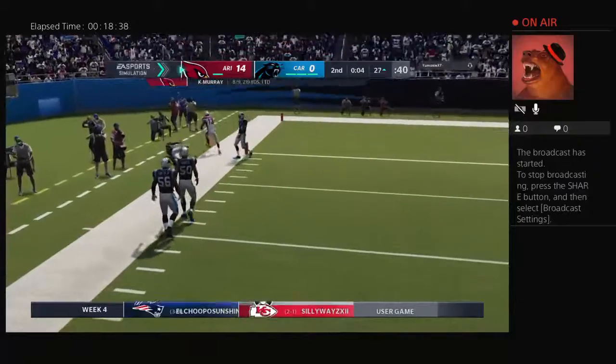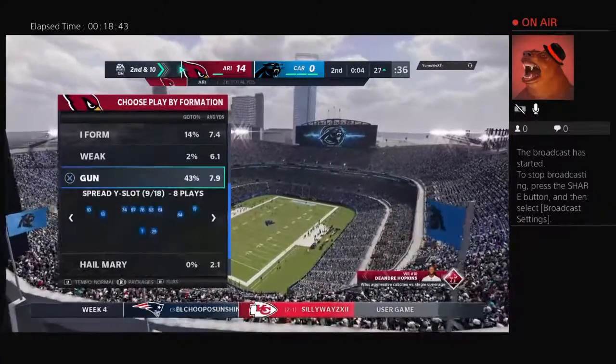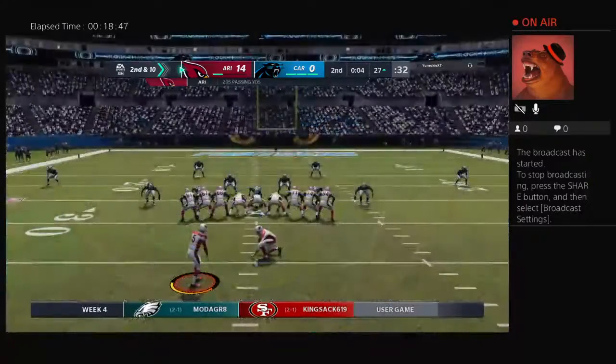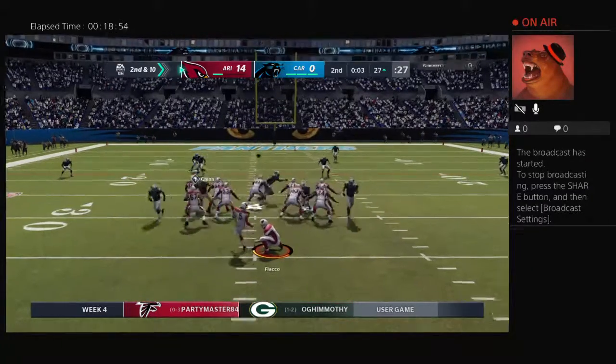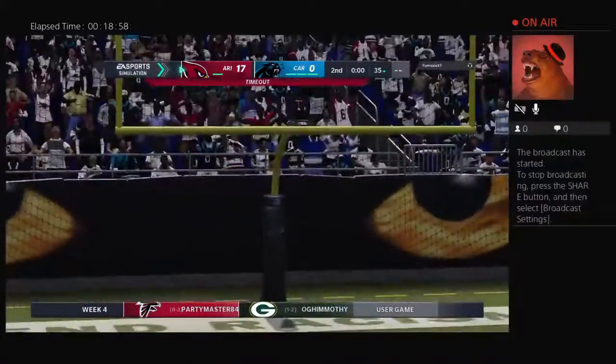And that is intercepted. Or was it? Wait, they'll say no. No interception. He did not keep the feet in bounds, apparently. So that's just going to be an incompletion. So with 4 seconds to go in the half, here's the field goal unit onto the field. This from 44 yards out, left hash. And the 13-year man puts it through.